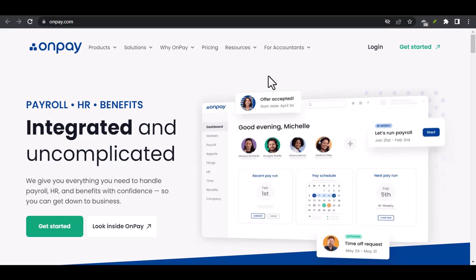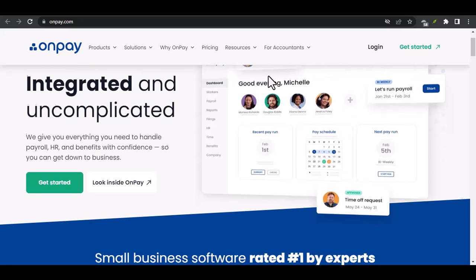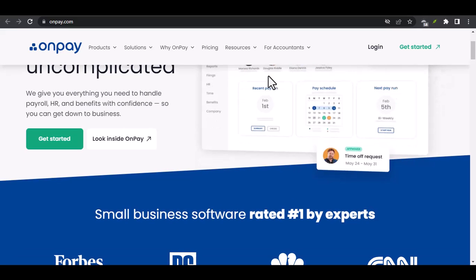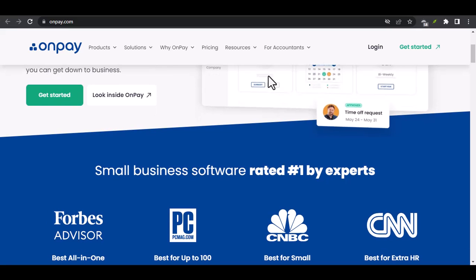Imagine you've just completed a gig, sold an item online, or received a payment from a client. You're eager to access the funds, but the thought of waiting for days or even weeks is disheartening. OnPay promises fast and efficient transactions, but how long does it actually take for the money to hit your account?